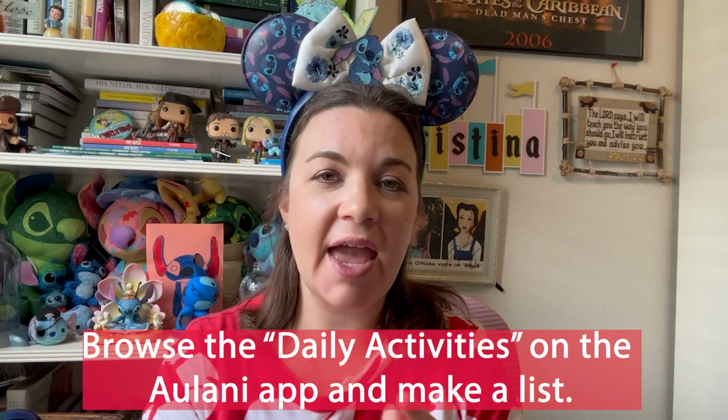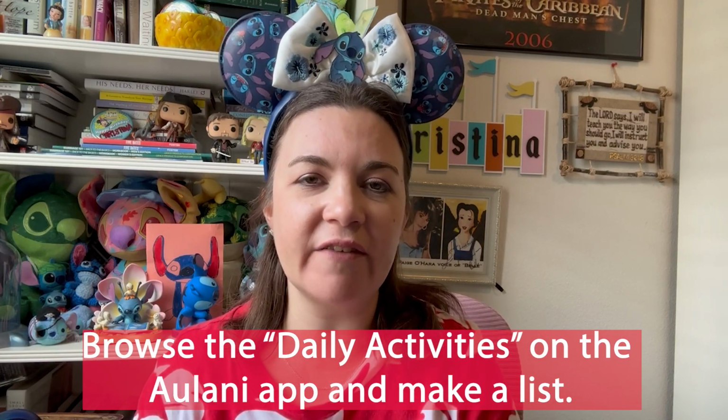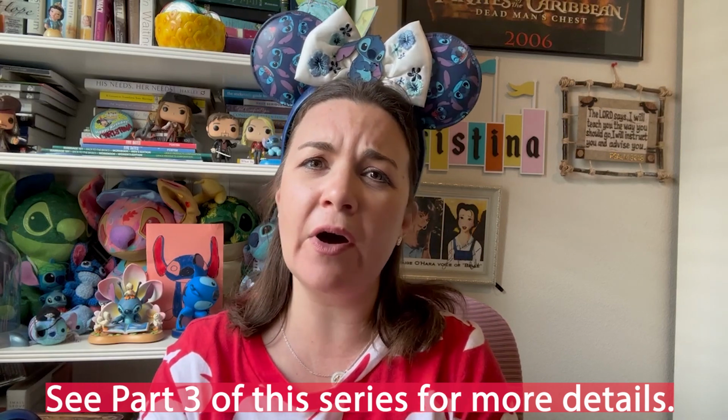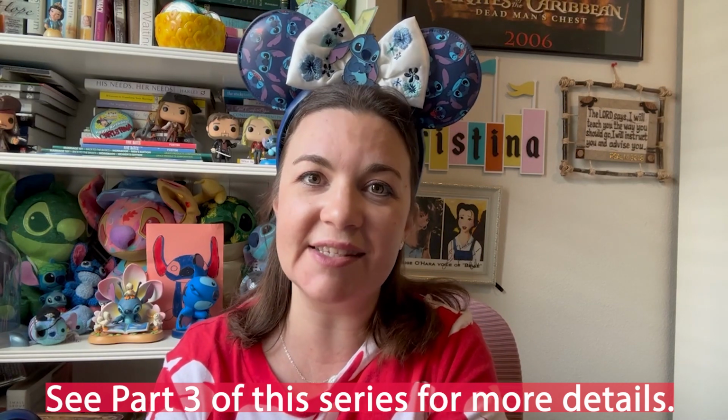Another pro tip is that when you have booked your trip to Aulani, look at the daily activities in the app and keep looking on select days and start making a list of things that you would want to do so that 45 days out, you can start booking those activities that require reservations. And that way you can also see what kind of things you would want to do at the resort and what days they typically are. It usually repeats a lot, so that's great for when your trip comes.